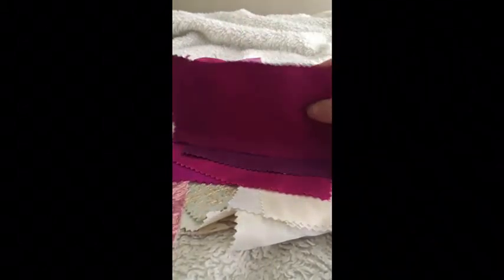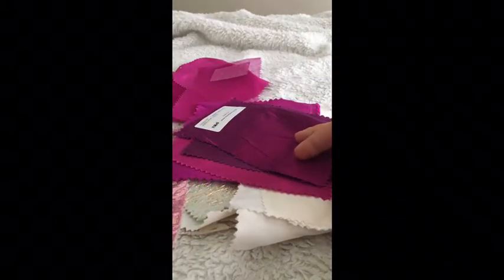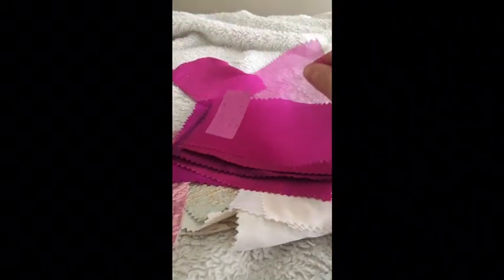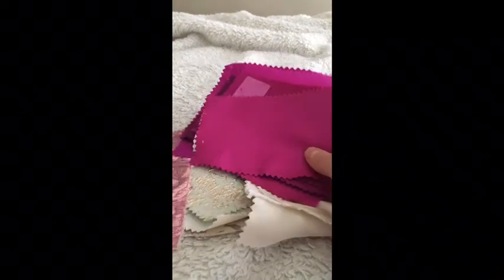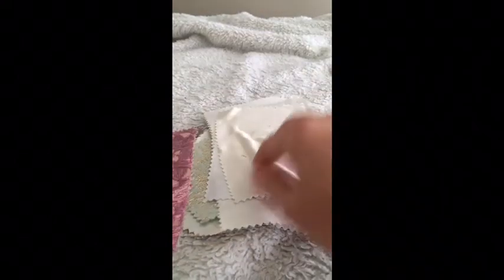And then I got some taffetas, and I think this one is a shantung. This is a heavier version, and then this is a chiffon, and then I got a twill. I really thought I wanted a pink dress, and then I looked through the other swatches I got. These are the ones that I did not go with.